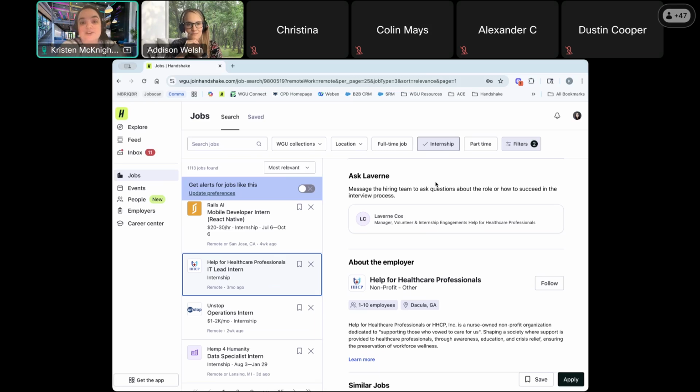So that's something else that you can look for and know that those jobs are jobs that have been kind of sourced, if you will, by our employer engagement managers. And we have those people in every region of the US.